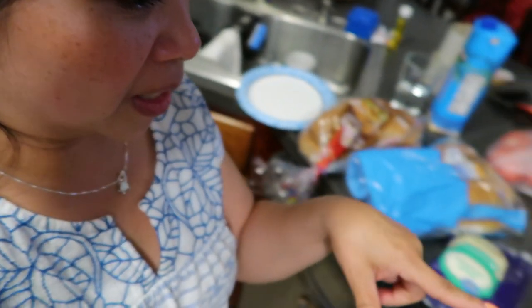Some grocery shopping, and my brother-in-law cooked some hamburgers, some sausage, and pork chops and hot dogs. So that's what we're having for dinner. And then my sister-in-law cut up some tomatoes and lettuce for the topping.